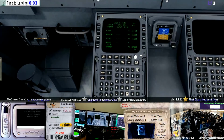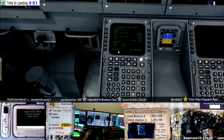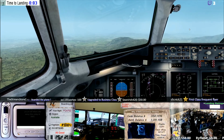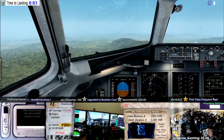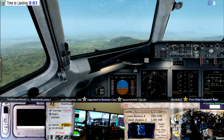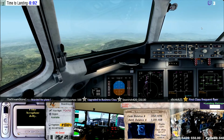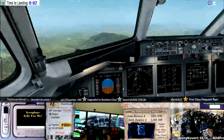Okay, landing speed reference is 132, so 137. Flaps to 1.